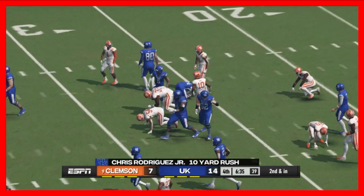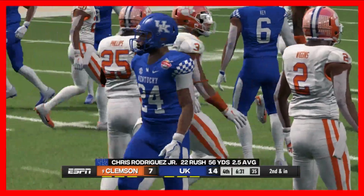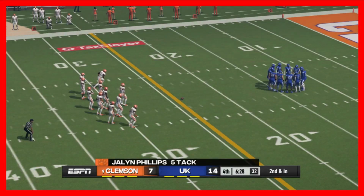Makes it to the 24. That's good for a gain of 10 yards. That'll make it second and inches.